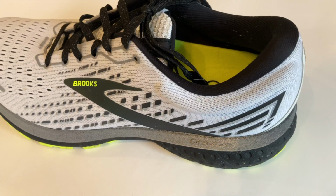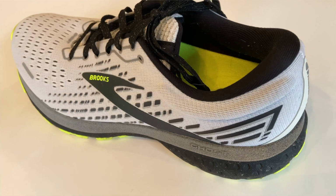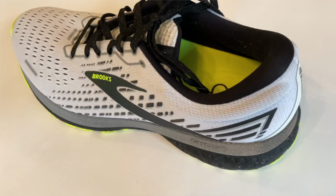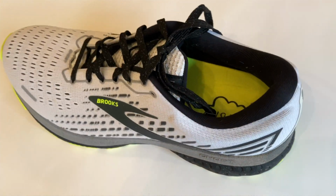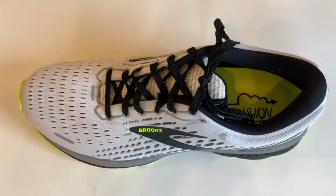And we'll follow that along to the side of the shoe. Again, 3D plastic overlays along that midsection, including their logo and some structure back in the heel counter. So the uppers are nearly identical in their design and in the shape of the toe box.